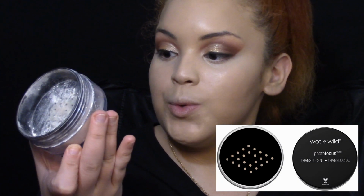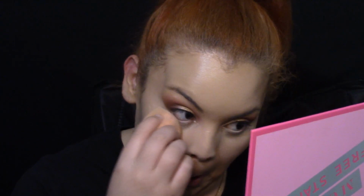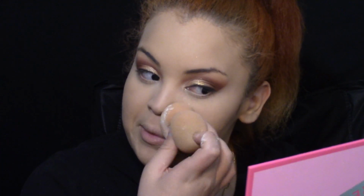And now I'm going to go ahead and set with the Wet n Wild Translucent Setting Powder. And this is one of my favorite powders aside from Airspun. And I'm going to use the same damp sponge. Okay, and then as far as for the nose, I lightly touch it with some setting powder.